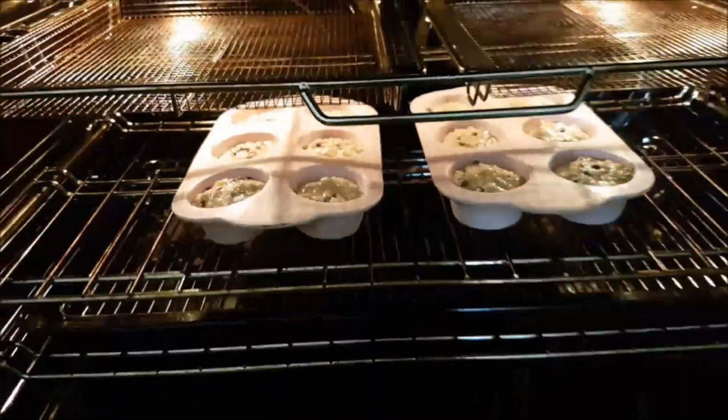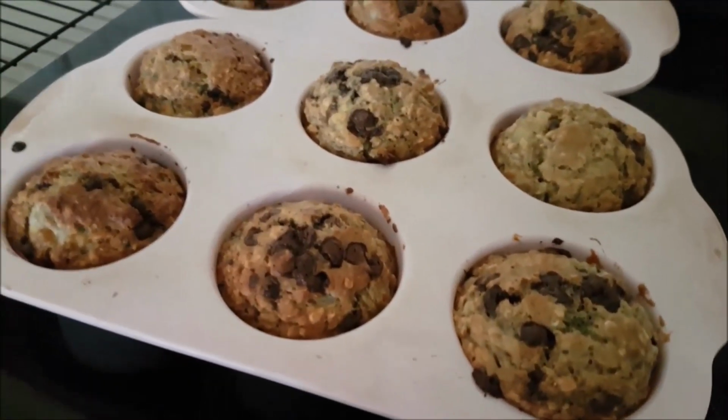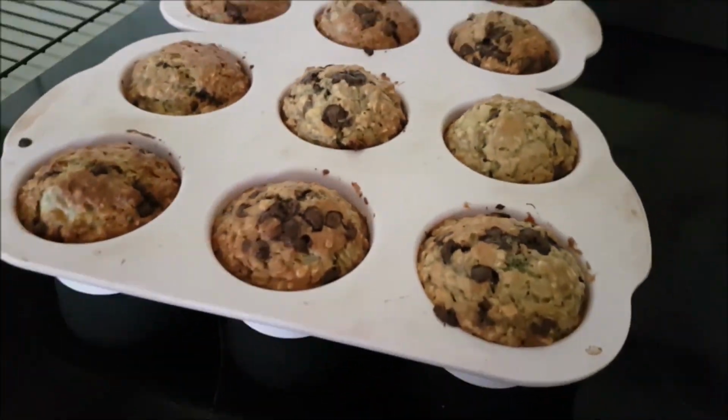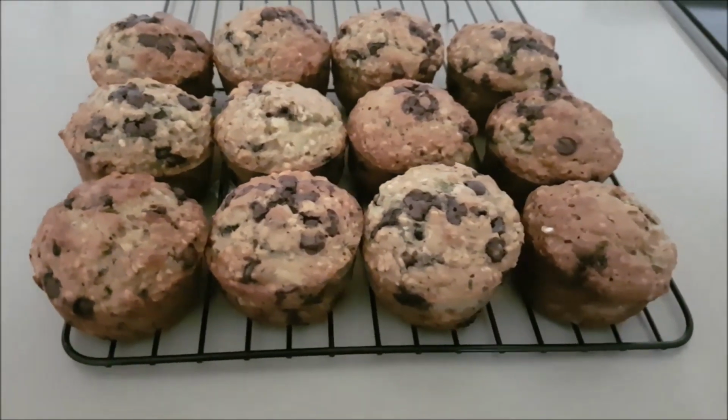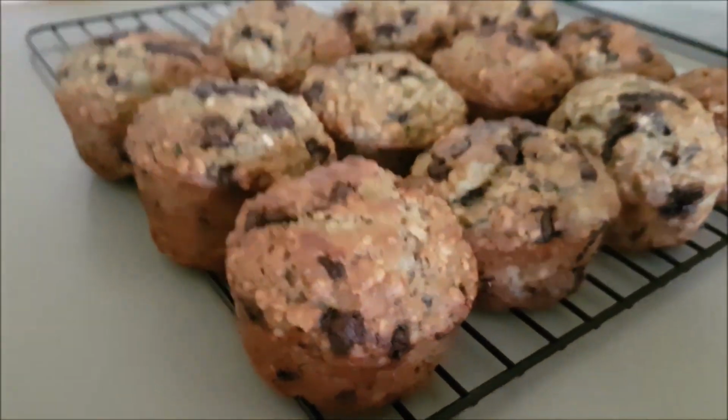I'm going to bake these at 180 degrees Celsius, or about 350 degrees Fahrenheit, I think. Maybe double check that, but definitely 180 degrees Celsius for about 25 to 30 minutes until they are cooked through.